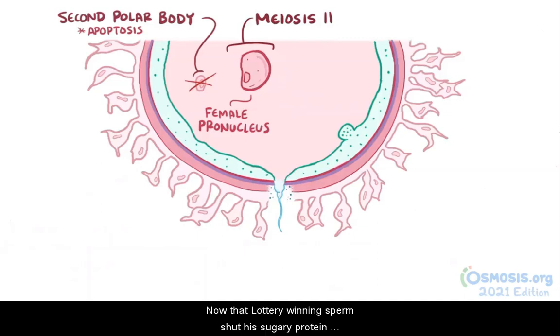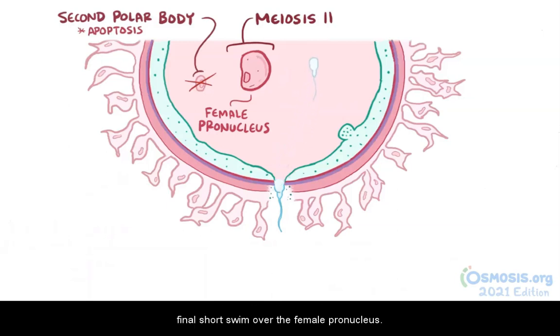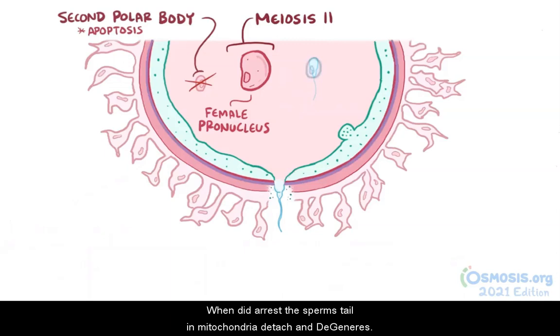Now that lottery-winning sperm sheds its sugary protein coat completely, leaving it behind on the egg's surface, and uses its tail and mitochondria to make one final short swim over to the female pronucleus, which is the nucleus of the egg, settling down beside it. Once it's at rest, the sperm's tail and mitochondria detach and degenerate, and the sperm's nucleus expands a little bit and becomes the male pronucleus.